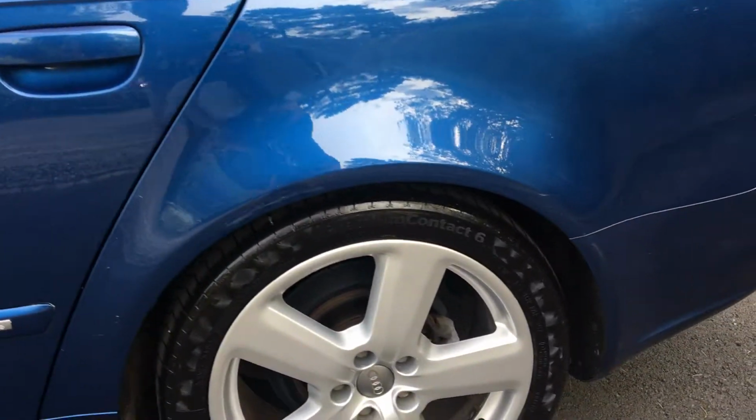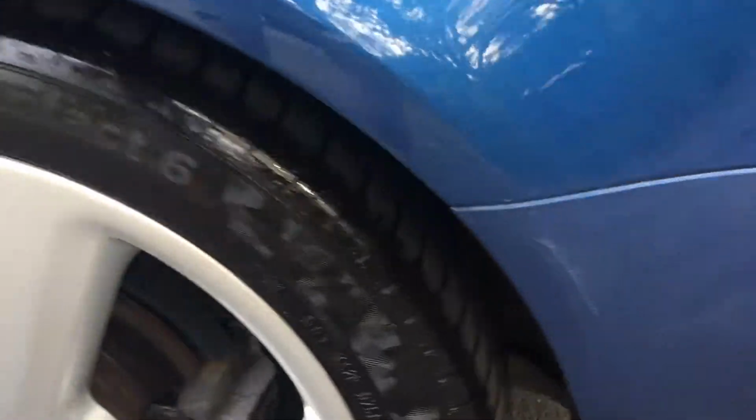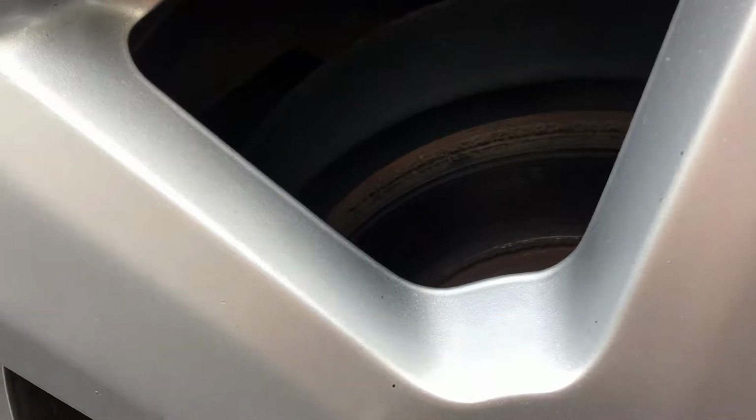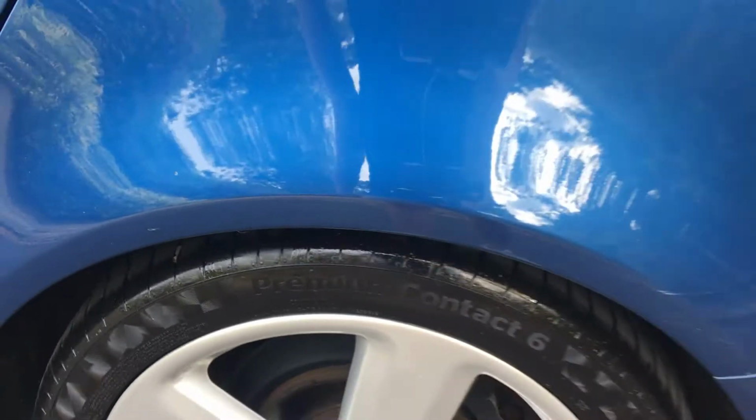So on to our second alloy. Tyre tread depth, 5mm, loads of life left there. And there's a very, very light lipping, very small, on that brake disc there. So again, lots of life there.